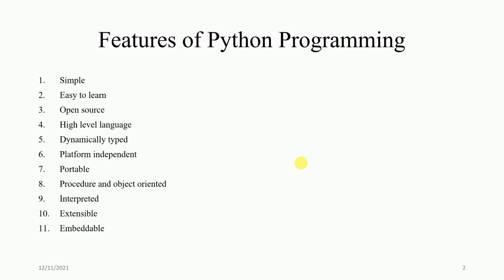The next feature which I have mentioned is embeddable. We can insert Python programs into a C or C++ program. Several applications are already developed in Python which can be integrated into other programming languages like C, C++, PHP, Java and .NET. It means programmers can use these applications for their advantage in various software projects.